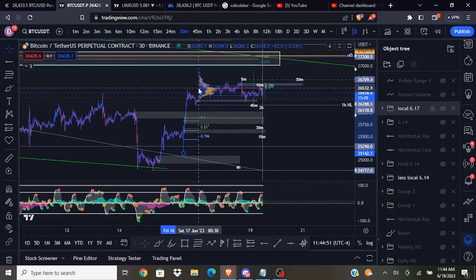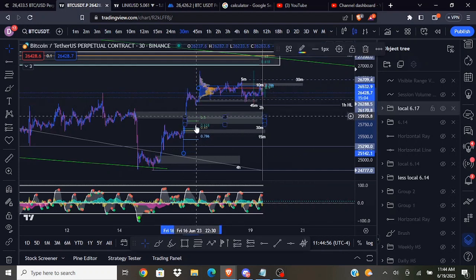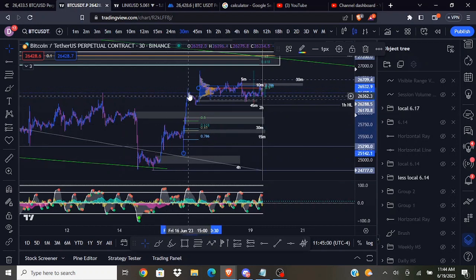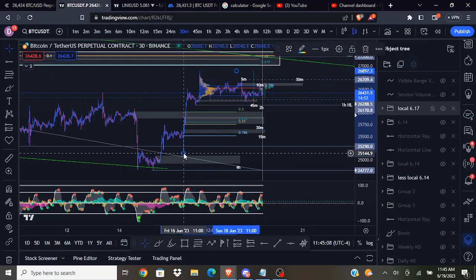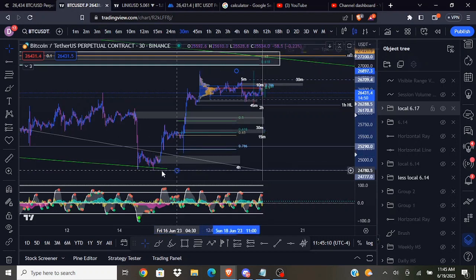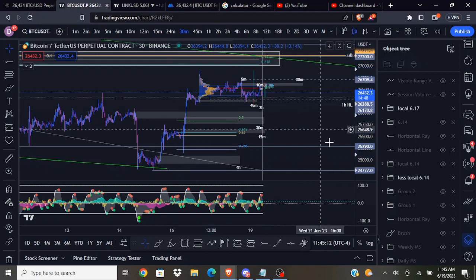The reason I had it pulled from this low originally is because I was looking for a retracement pretty much from this move. We were continuing 1 hour structure here, so I was just pulling the fib from basically covering this leg of the move. But since we put in another higher high, I would probably prioritize the primary fib pull.